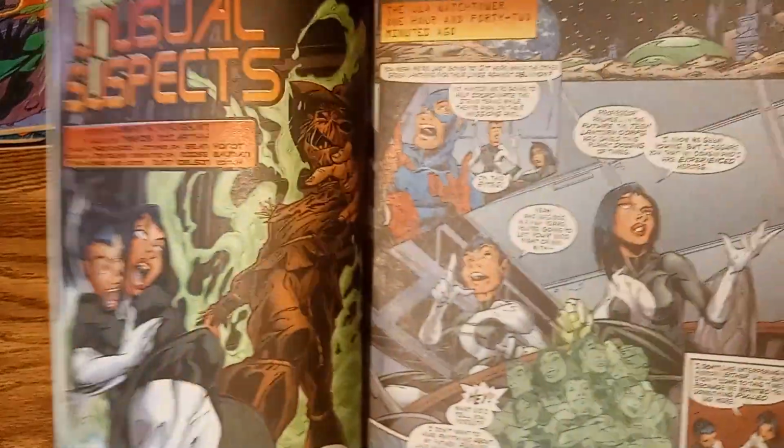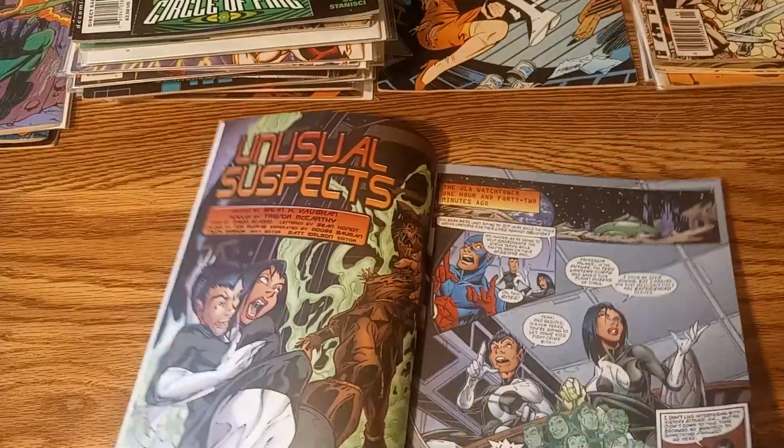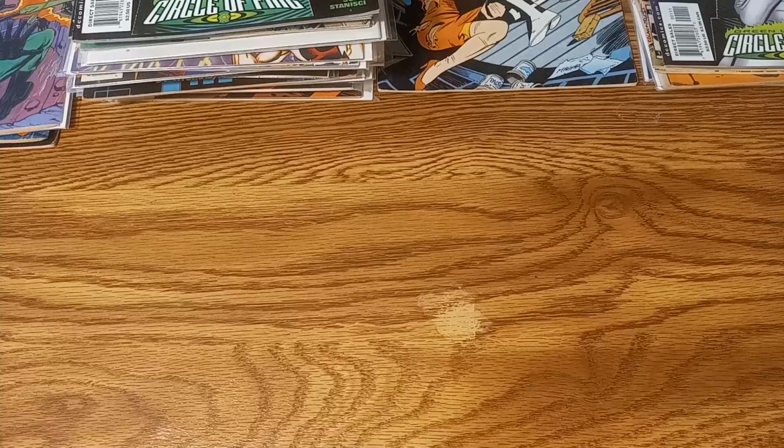Really? I mean, if I had looked at the artwork before I got it, I wouldn't have gotten it. I just kind of looked at the cover. So I'm going to put this in the to be gotten rid of category.